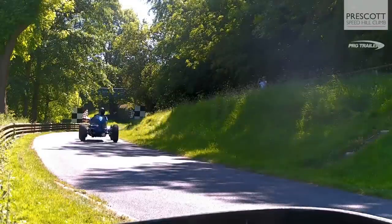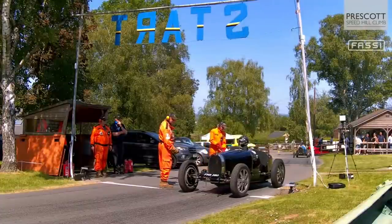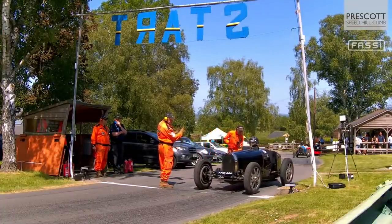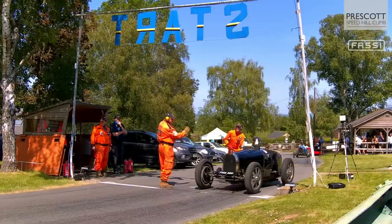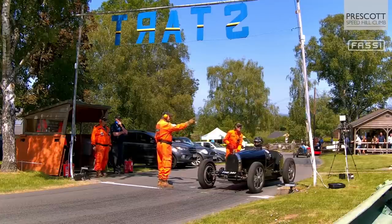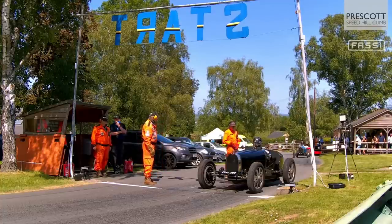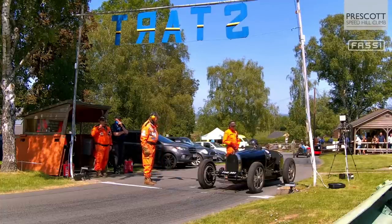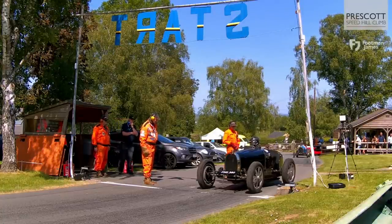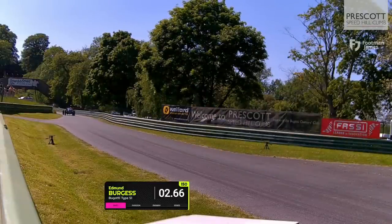But now, as the ERA goes over the finish line, we come to the first of our timed runs of the afternoon. We had practice all morning, of course. Now we switch to the rounds at the times that really count. As I say, the Bugattis will take their two runs back to back, and the first car away is Edmund Burgess in his Type 51 Bugatti.